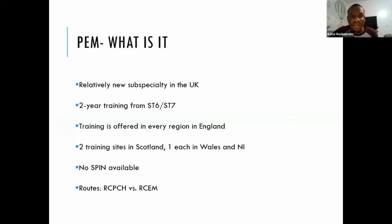So PEM is a relatively new subspecialty. Alex will bear witness to that. The training is 2 years, and you can start from ST6 or 7. Thankfully, training is offered in every region in England, so you get to rank as much as you can, depending on family circumstances and personal reasons. And there are 2 training sites in Scotland, if I'm not mistaken, and 1 each in Wales and Northern Ireland.